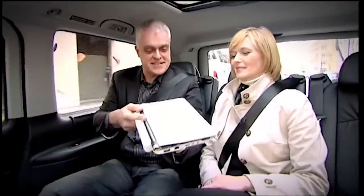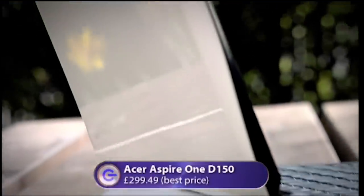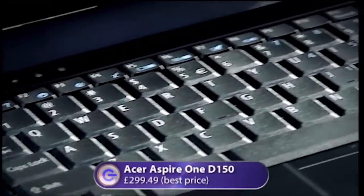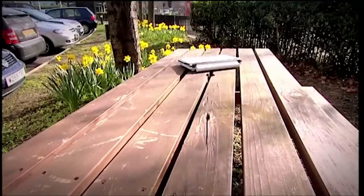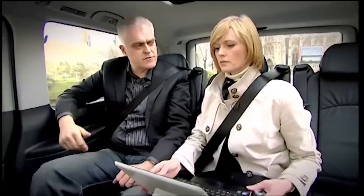And the next candidate is this, the Acer Aspire 1. The Acer has a 10.1-inch screen and the same processor and 160-gig hard drive as the EPC. It's a little lighter at a feathery 1.34 kilograms, but performed far better in our battery test, running for over 6 hours. So, first impressions of the look of the Acer?